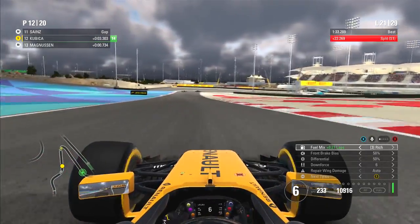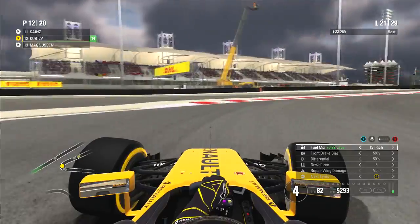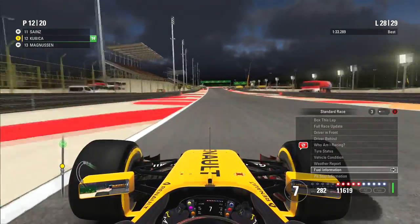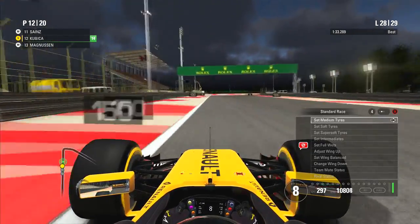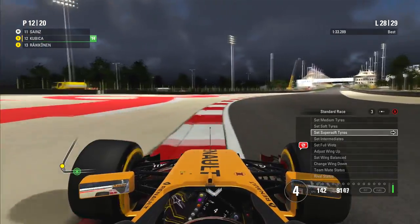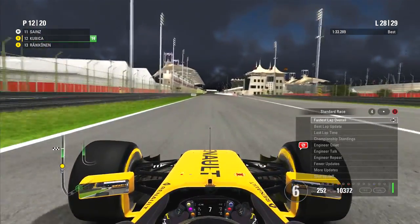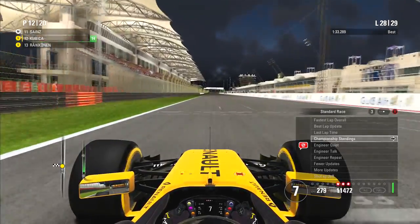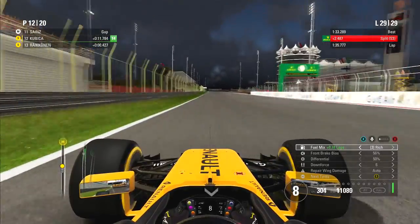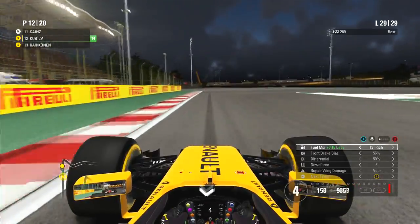And we need to pull out a gap now and catch these two cars in front of us, Hülkenberg, and I believe it's Sainz. Yes, it is Sainz. Copy that. Raikkonen not pressuring us this lap.